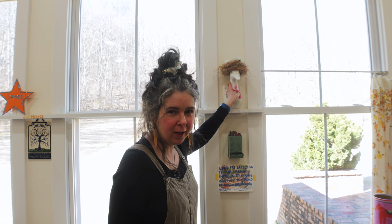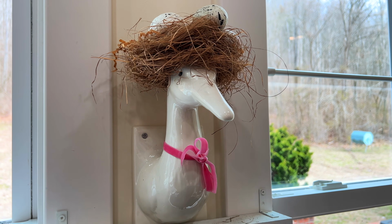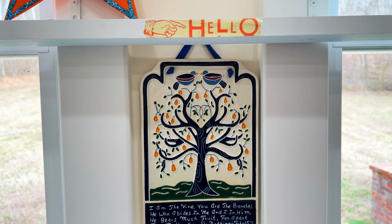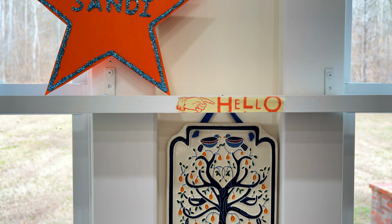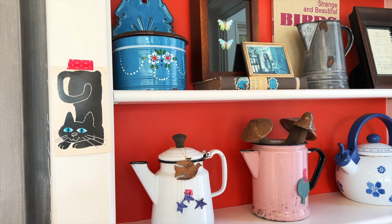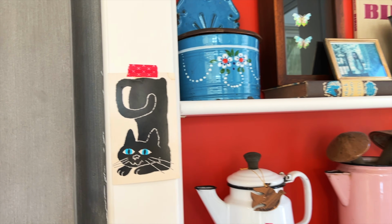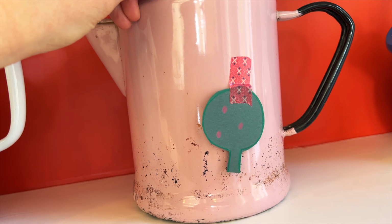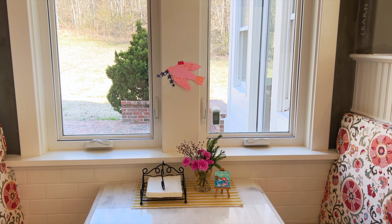And then this is Mr. Goose or Miss Goose. She's just here to make us all happy. She's got eggs on her head. I just love having fun, whimsical things around the house, and I'll just tape stuff anywhere. If I get a good quote from a friend, I'll grab a piece of collage paper and paint it on there real quick and just tape it up. I do this around the whole house. I just have quirky little things that I love, and I think it makes the house really fun and beautiful and personal.